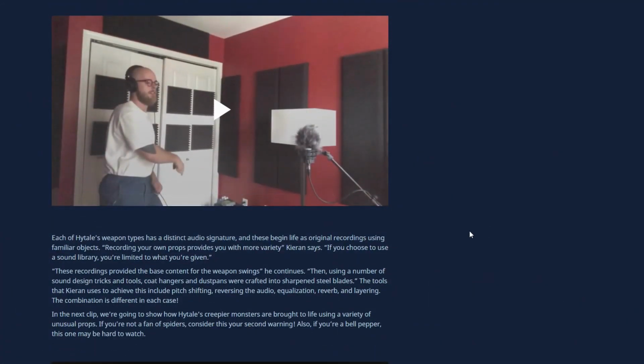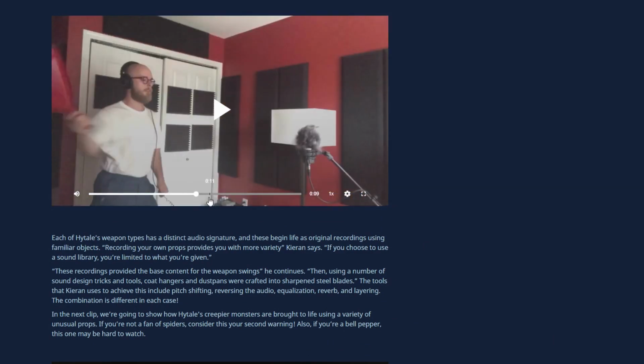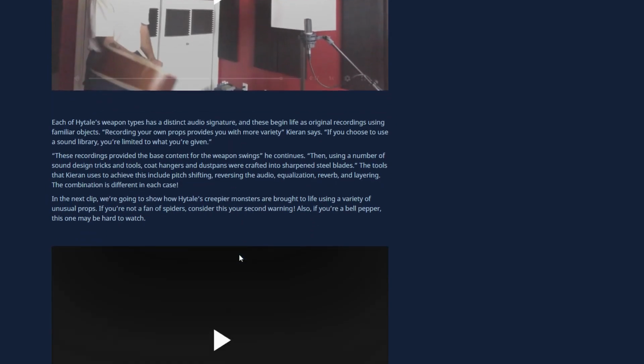Did not expect him to use coat hangers. What was the second thing he used in there? A really thin coat hanger, a little like a garbage pallet. And then he grabs a guitar at the end. Don't know what that was for, but that's cool.